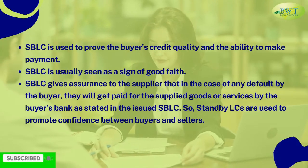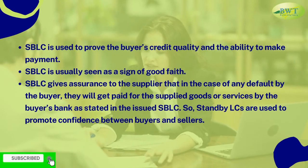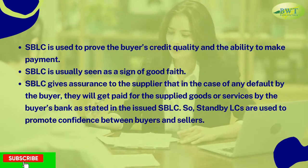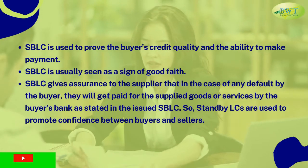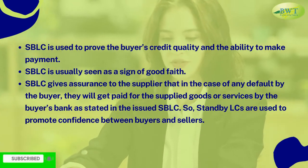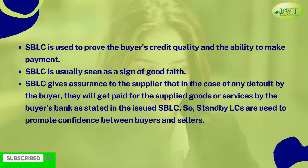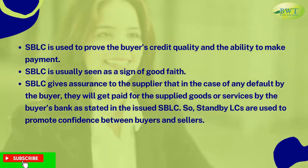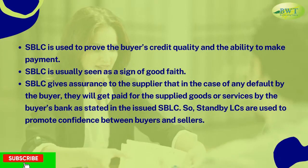SBLC is used to prove the buyer's credit quality and the ability to make payment. SBLC is usually seen as a sign of good faith. SBLC gives assurance to the supplier that, in the case of any default by the buyer, they will get paid for the supplied goods or services by the buyer's bank, as stated in the issued SBLC. So, standby LCs are used to promote confidence between buyers and sellers.